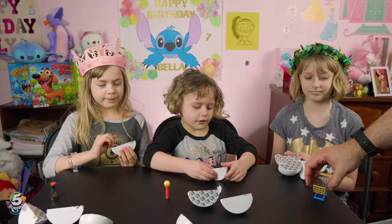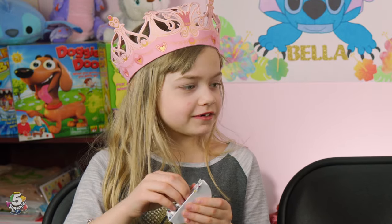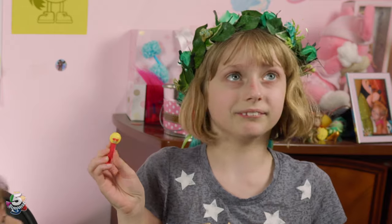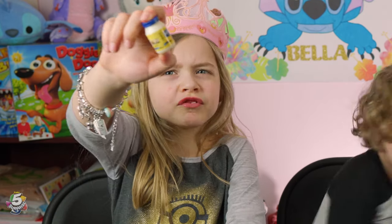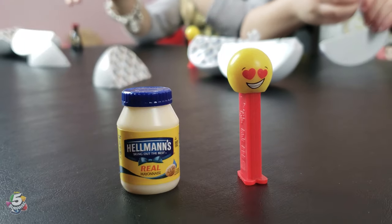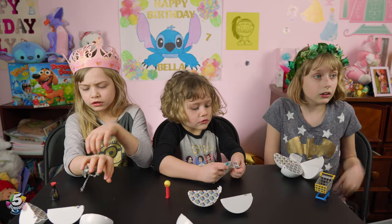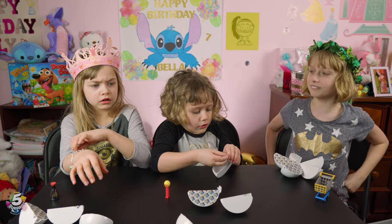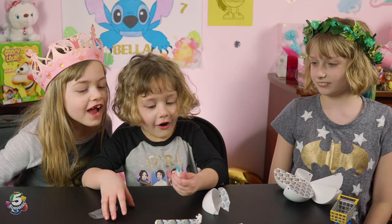All right, ladies, let's go ahead and open up our second peel. Oh, no. What is this one? I got this one, too. Oh, the Pez. I got the Pez, too. You got Hellmann's? This is quite something. Daddy, it's weird. It has the word H-E-L-L. It's Hellmann's. It's a brand. No, you got Dove. Oh, Dove shampoo.